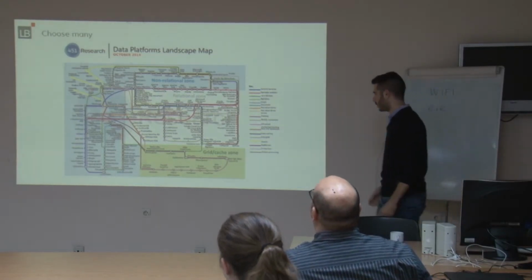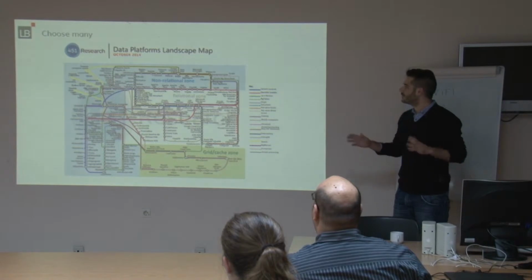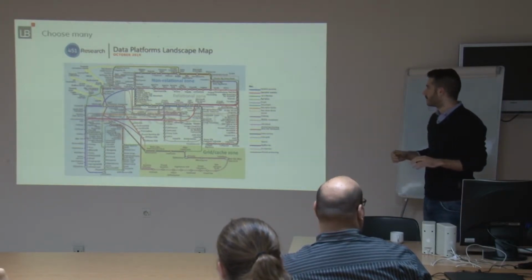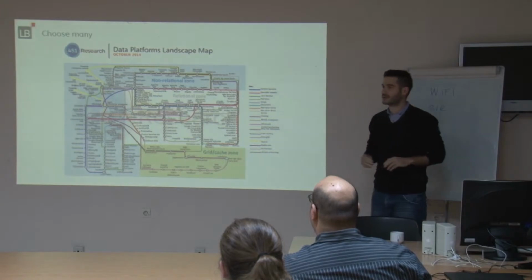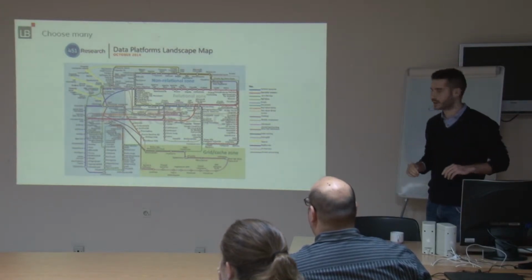So here we see a recent map from October with most of the existing database systems we have. Probably it's neither accurate nor complete. So we can see that there are tons of specialized systems for each particular need.